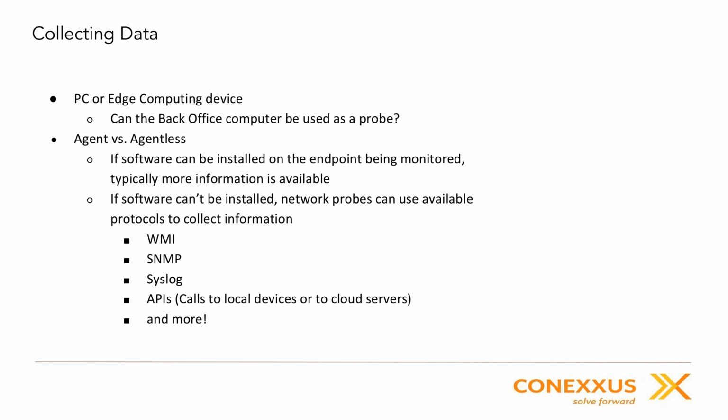So there's a couple different ways we can collect this data. One way that we see is having a network device or a probe sitting on your network that is able to query different devices, IoT sensors, with different protocols, and take that information, analyze it, and send it to the cloud. You can have dedicated devices that do this.